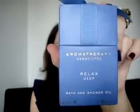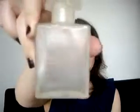I've just realised that I've got another Aromatherapy Associates product for you, but it is one of my favourite brands, and this is the Aromatherapy Associates Relax Deep Bath and Shower Oil. I absolutely adore these bath and shower oils. This is what the bottle looks like, and it's pretty much completely finished. This smells incredible. If you have trouble unwinding or trouble sleeping, I would highly recommend this. It's a blend of vetiver, chamomile and sandalwood, and it's just incredible.